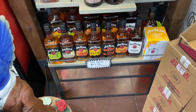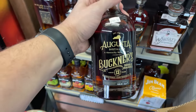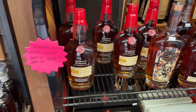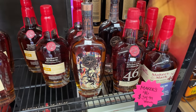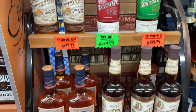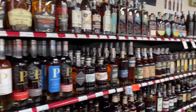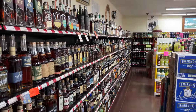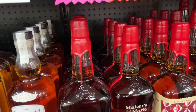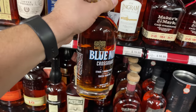Stopped by the famous Liquor World. I've still been meaning to try this Buckner's 13. This Blue Note Crossroads is a big hit. I'm gonna check it out and get it eventually.